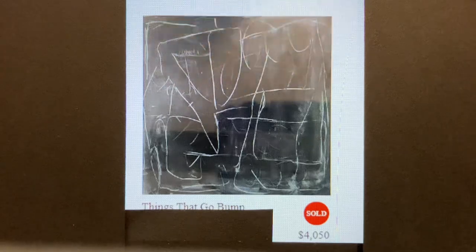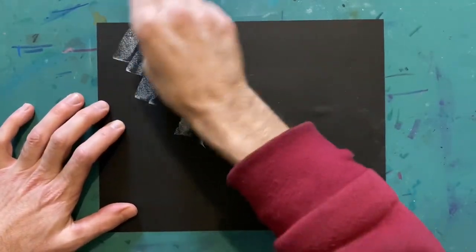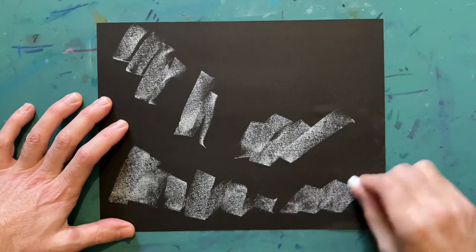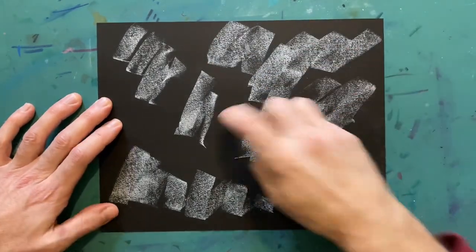Let's see if we can draw this one. Well, here we are. We made it to our final drawing, you guys. We just grab a piece of white chalk and blend this into this piece of black paper so that it makes it look like a chalkboard. Then we'll draw our lines over the top of it.